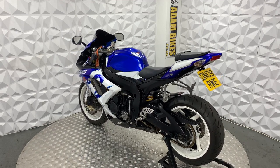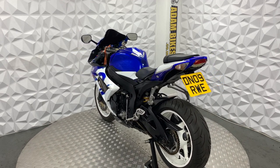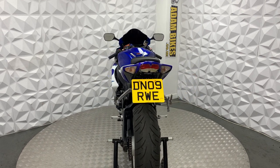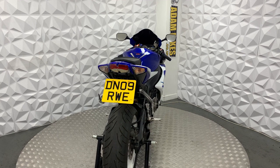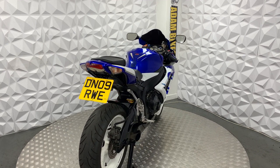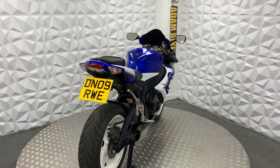Obviously, this is a really lovely bike. It's HPI clear. It's got no issues. It's literally ready to go for you. But that will be everything for this 2009 Suzuki GSXR 750. Thank you.